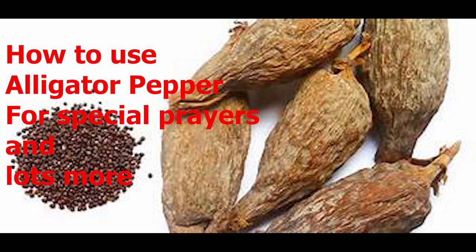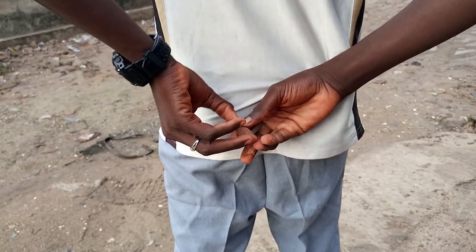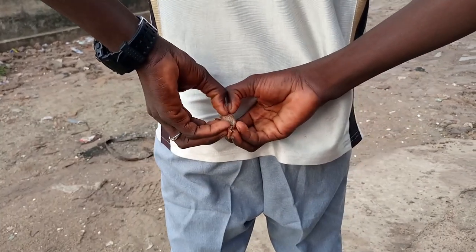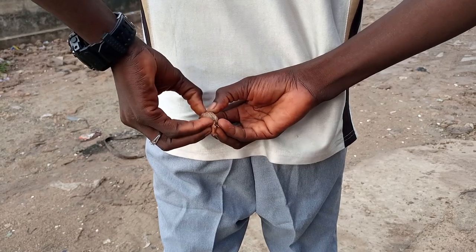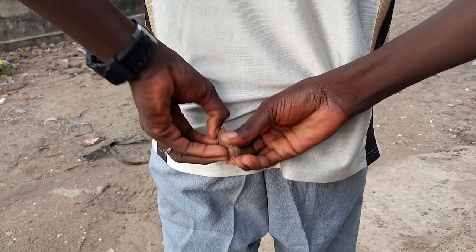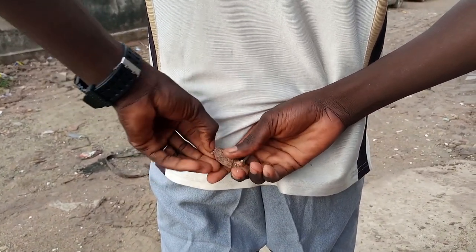How to use alligator pepper for special prayers and lots more. For best results, please follow the simple instructions below. Before opening oseoji, it has to be taken behind your back. The reason to break it open behind your back is because oseoji is a spirit, and like every spirit, it forbids certain things in order to remain effective.